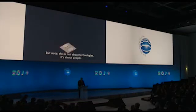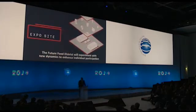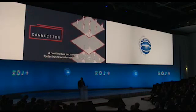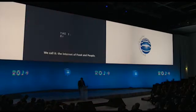But note, this is not about technologies, it's about the people. The Future Food District will experiment with new dynamics to enhance individual participation, in continuous exchange with objects, fostering new interactions between people. We call it the Internet of Food and People.